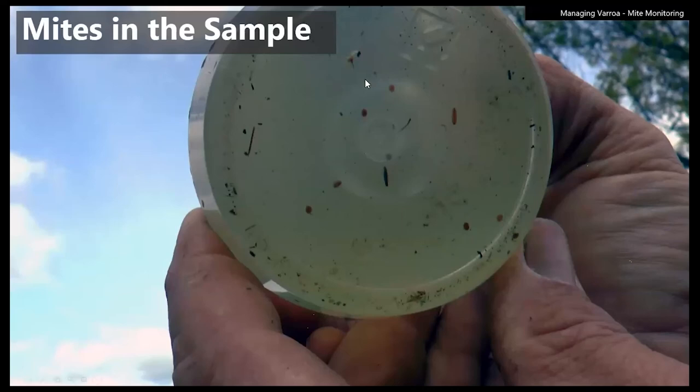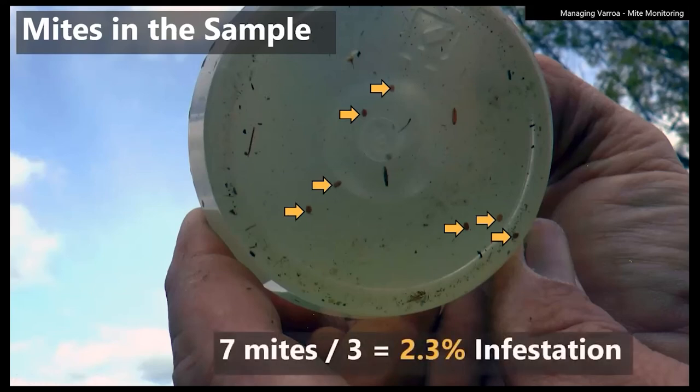So you just count the mites. By the way, what is that? That's a stinger that got shaken off of a bee. Now, this container got set down on something, and it's got all this debris on the bottom, which doesn't help matters, but it's pretty evident what a mite looks like in the sample, right? So 7 mites divided by 3, that's how you do the formula, is a 2.3% infestation.